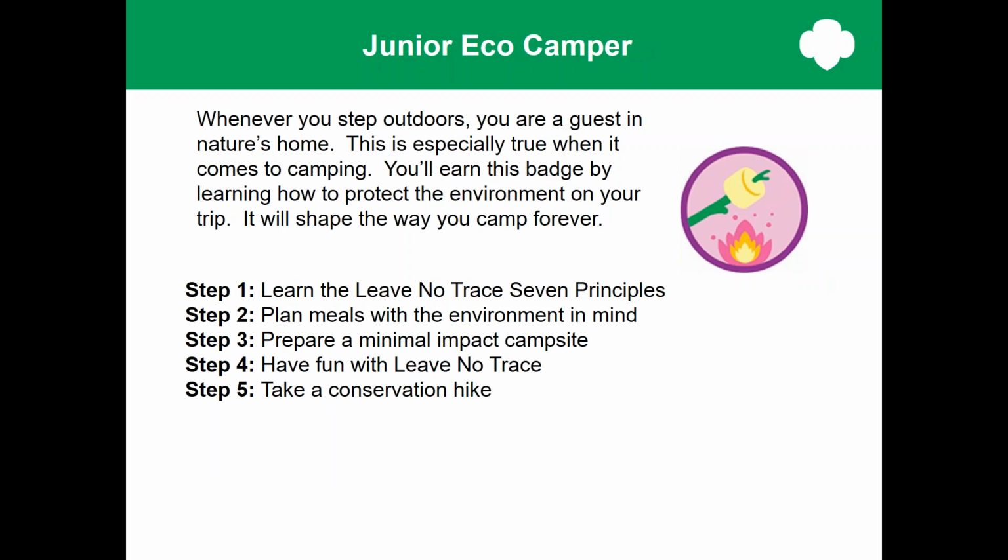Junior Eco Camper. Here's the description. Whenever you step outdoors, you're a guest in nature's home. And this is especially true when it comes to camping. Whether or not you've been camping before, you will earn this badge by learning how to protect the environment on your trip. It will shape the way that you camp forever.